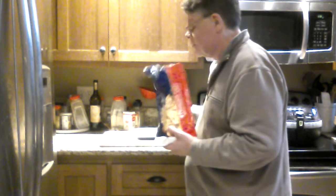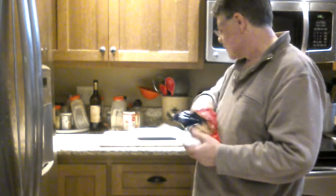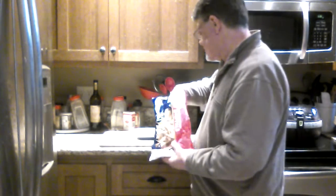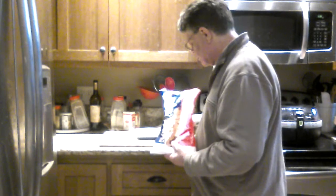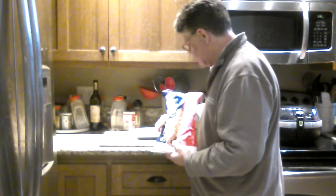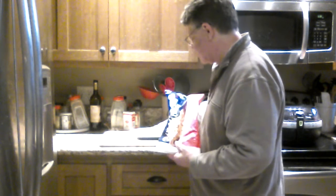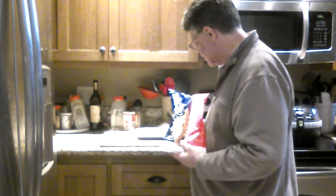So keep these in the freezer. They don't go south. They don't rot on you. But the thing is, what do you do with them? Since all the cooking instructions are horrible. Well, what you do with these items that are very, very similar to potatoes, depending upon which brand you buy.